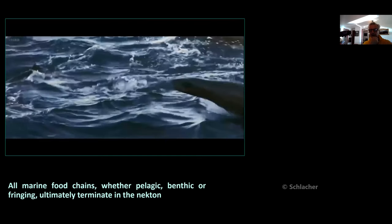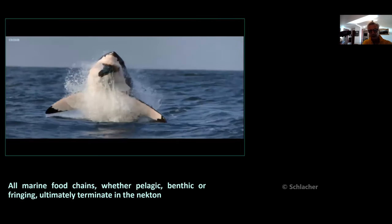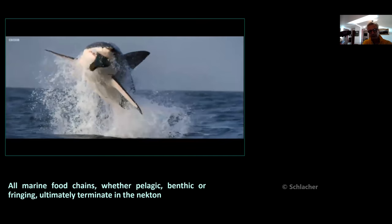Now, if you look at the shark footage, and we will come back to that, look at the enormously large stabilizing fins at the front.